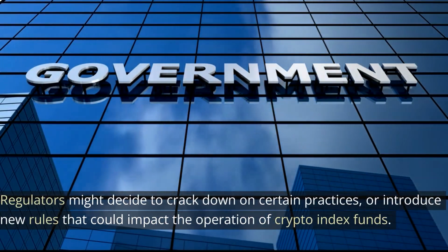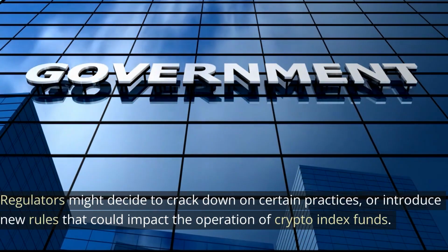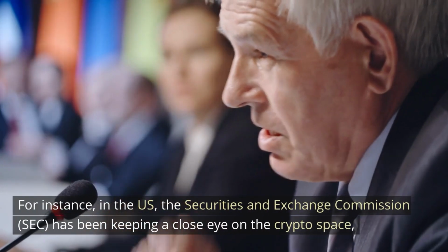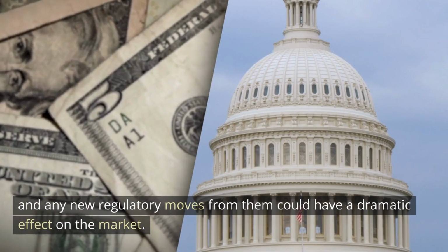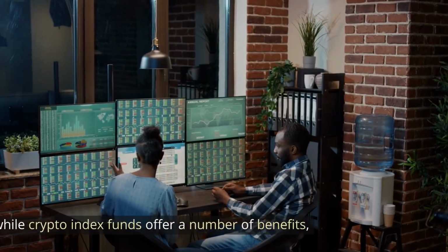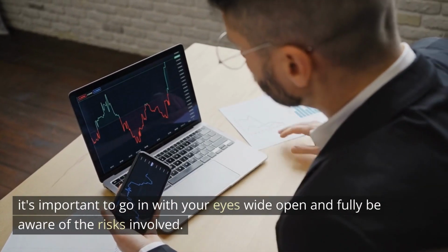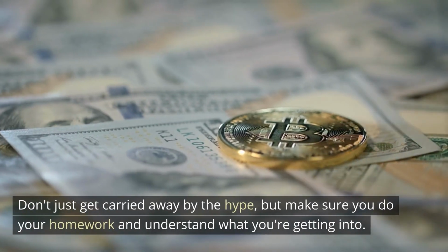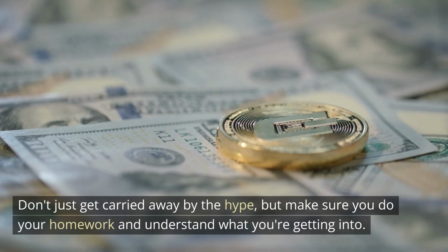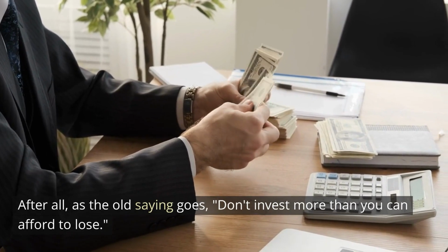Regulators might decide to crack down on certain practices or introduce new rules that could impact the operation of crypto index funds. For instance, in the US, the Securities and Exchange Commission has been keeping a close eye on the crypto space, and any new regulatory moves from them could have a dramatic effect on the market. So while crypto index funds offer a number of benefits, it's important to go in with your eyes wide open and fully be aware of the risks involved. Don't just get carried away by the hype, but make sure you do your homework and understand what you're getting into. After all, as the old saying goes, don't invest more than you can afford to lose.